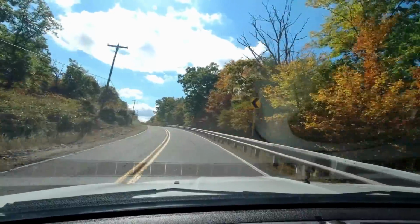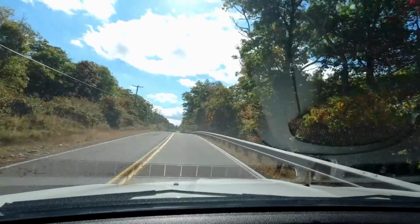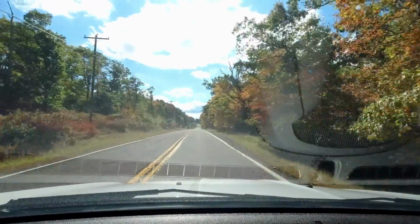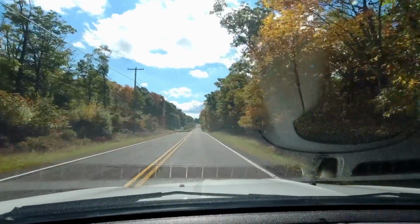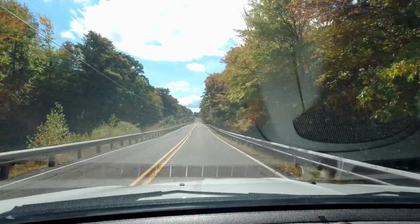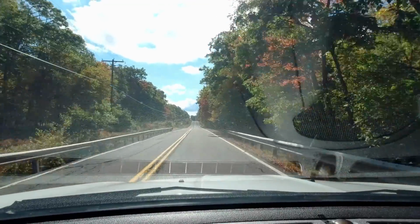This is a road I often drive my motorcycle on too, just because it is quiet, it's scenic, and as you'll see, it's almost like a roller coaster. There's a lot of big hills, some twists and turns, but the best part is that there's not much traffic. The roads are relatively smooth, and you just get some beautiful views along the way.